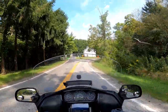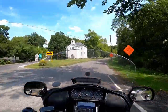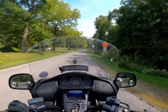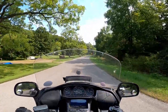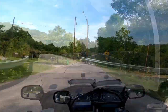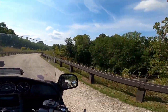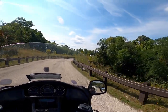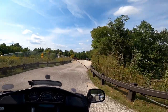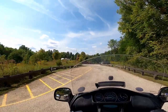I think we find these falls, got some twisties. Well, what we might think is twisties, but it might not be. Oh, gravel in the middle of the street. Wow, a lot of it. All right, finally made it to the falls. They were telling Cake that the falls is kind of trickling, dried up. Hopefully it's not.